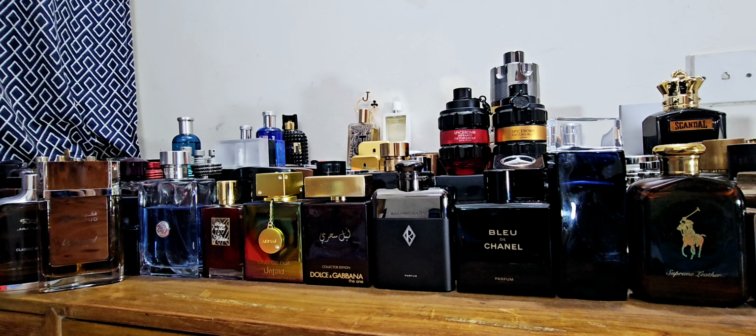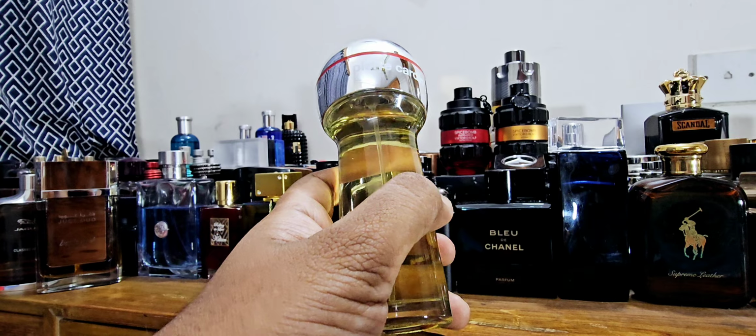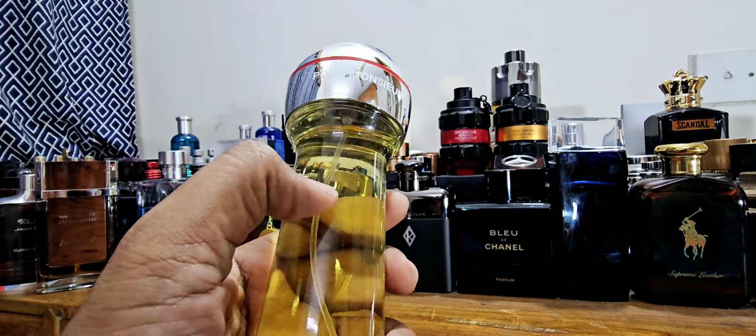Okay, so we have number 11. Then we hit the top 10. Number 11 is a classic fragrance, perhaps a 70s release. Of course, I have a reformulated, newer version, but it's such a nice, classy fragrance. This is called Pierre Cardin, Pour Monsieur.